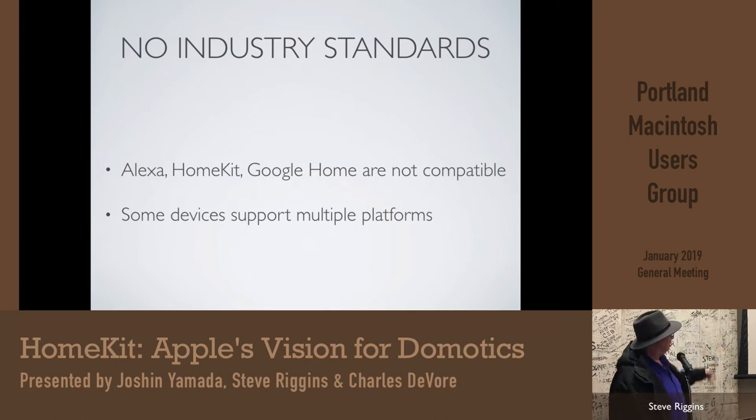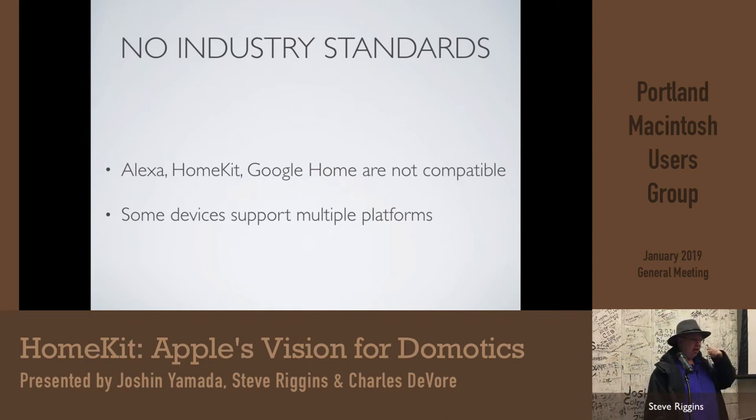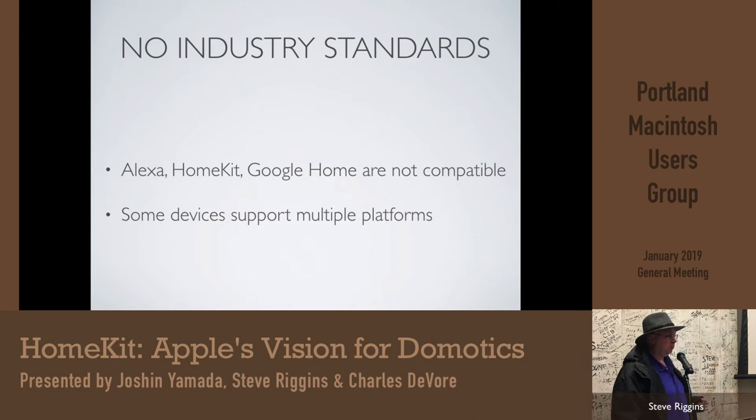So none of these things are compatible. Some devices do support multiple platforms. Like the Haiku fans, which are really nice fans and I want to buy, support Alexa and Google Home, but they don't support HomeKit yet. And I've told them time and time again, I'm not going to buy your product until you support HomeKit. On the other hand, I bought Lutron switches. Lutron switches use this technology called Zigbee to talk to each other, which isn't quite as secure, but I only use it for light switches, so I don't really care. But the advantage they have is that I don't have to change the Wi-Fi password. It's just its own protocol.